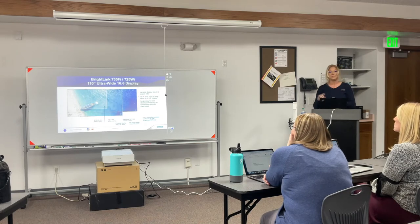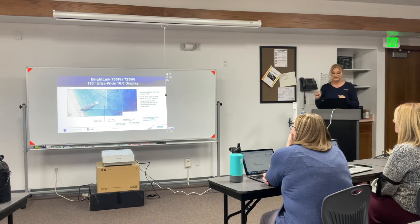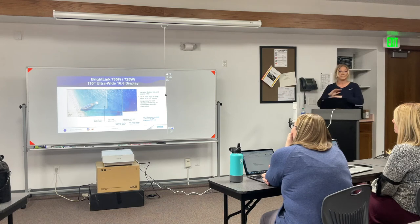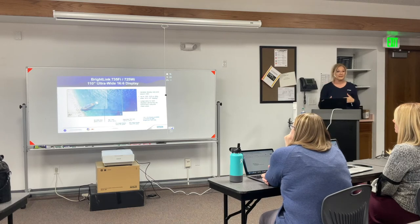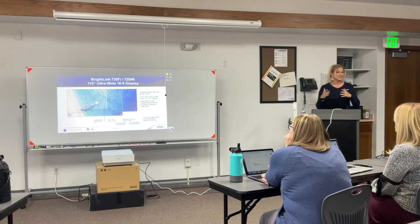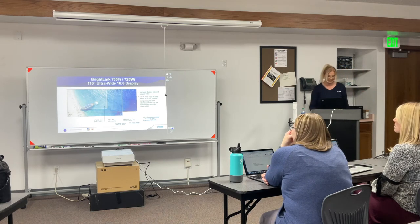And then if you move up to the Brightlink 735, that gives you the 16 by 6 aspect, 110 inch diagonal display. So big, bright pictures, students can engage. That's all interactive, it's touch, it's pen. It gives you the opportunity to be collaborative with your students. Everybody's engaged. It's so much better than having to look at a 75 inch flat panel.